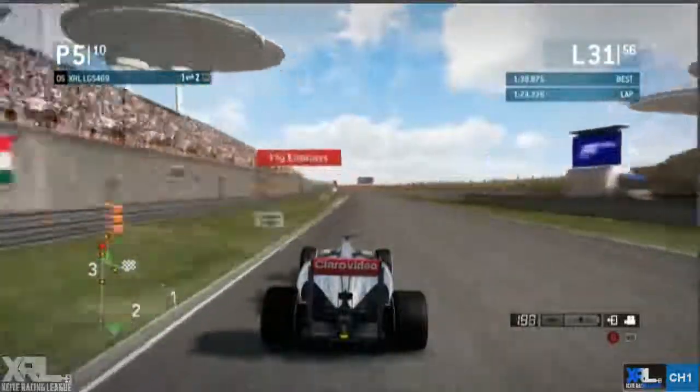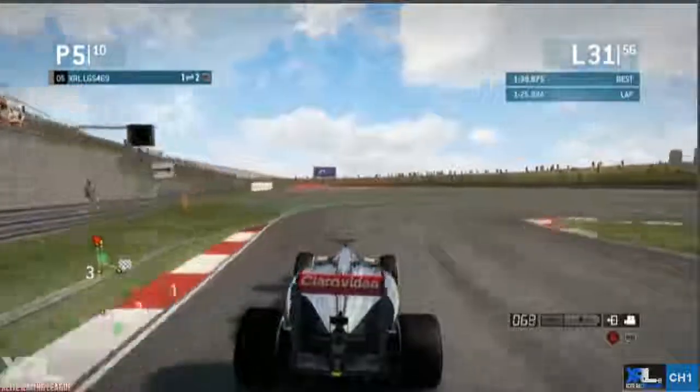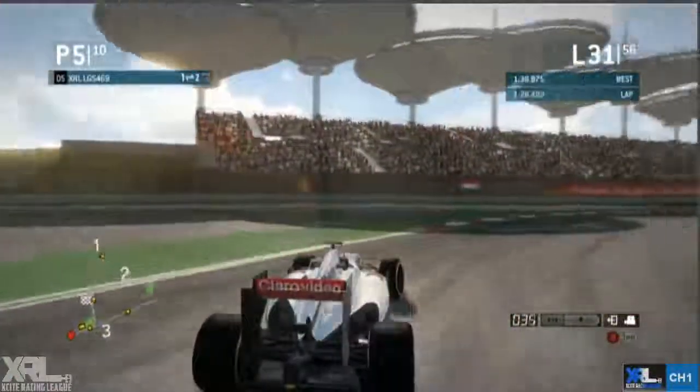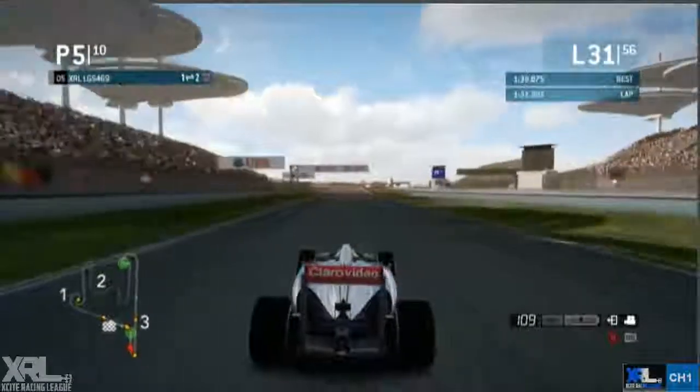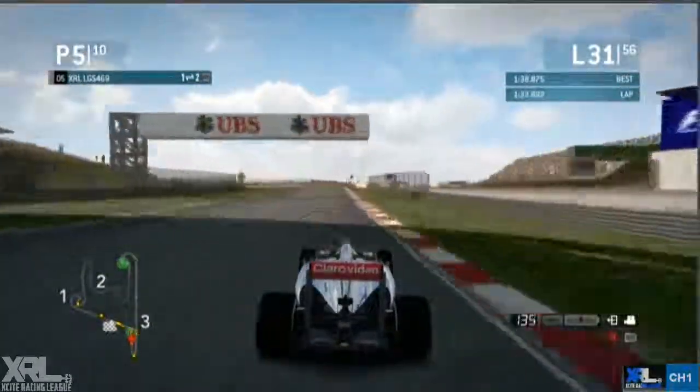I'm struggling for paper. This page is actually nearly run out of stuff. It's not a full page.